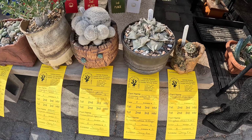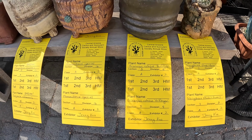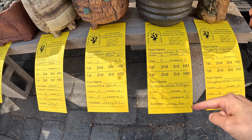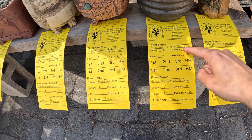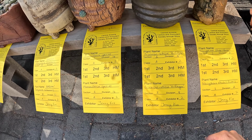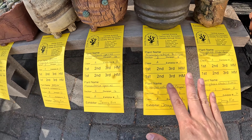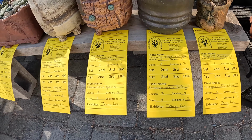The important thing when you get your card is that you're going to have to fill out the information on here. There are 2 sections that are repeated. So you have to put your exhibitor name, of course. And then you have to go and figure out the section, class, and division for each one of these plants. And that category is all listed on the CACSS website. And when you go to drop off your plants, if you need any help filling this out, there will be volunteers there to help you. So don't worry about that.